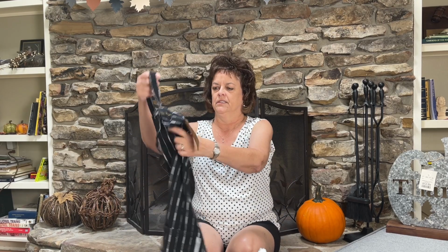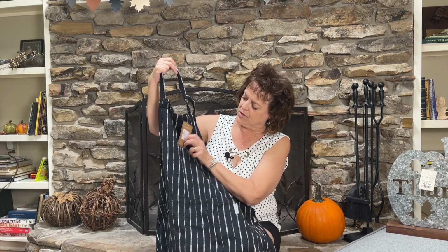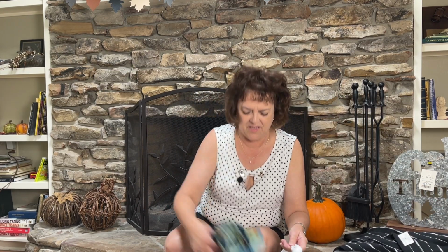Then what I really needed more of were aprons. So I got this one. I like the full size aprons. And that was $10 in black and white. Don't mind the cats running through. It's just a typical day.